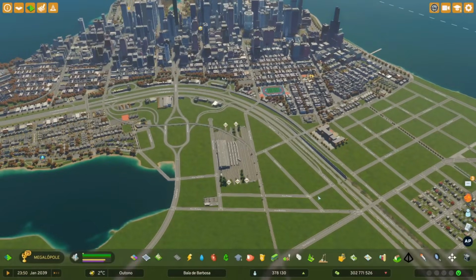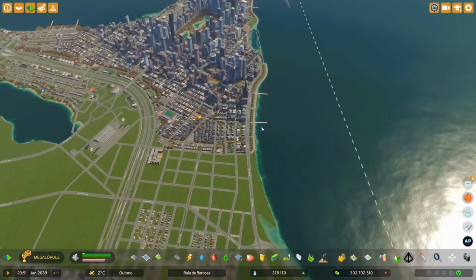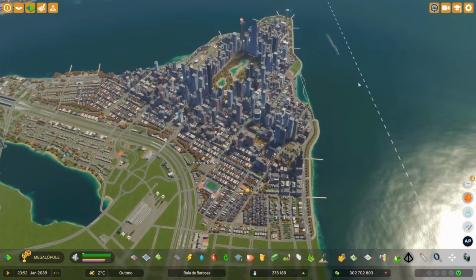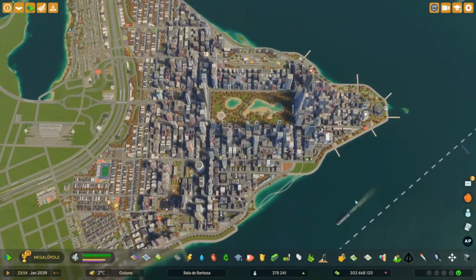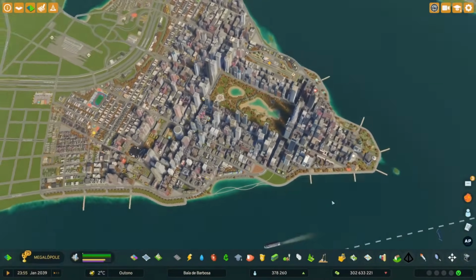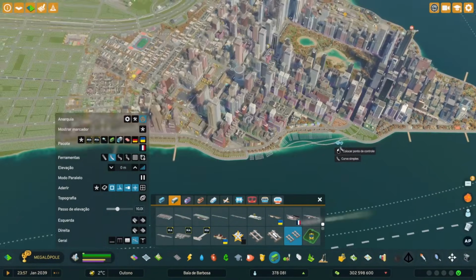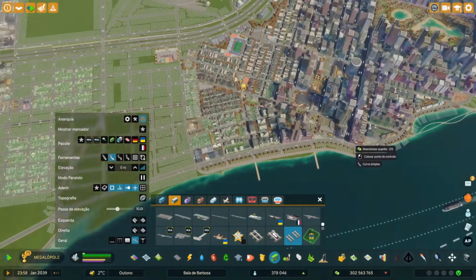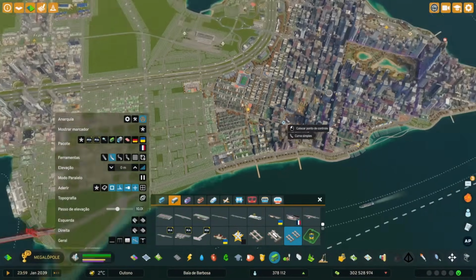So, what's left, right? A little suburb here, a little suburb there, and maybe some tweaks. Specific things like a ferry here, but we can already start planning some bus routes. And then we leave it for another episode along with the ferry, right? An integration with the subway and also do the suburbs. And then, yes, we can consider the city finished, right?